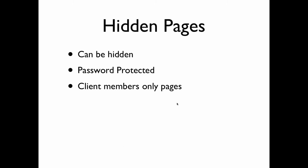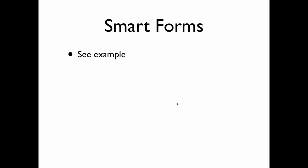So let's give you a few more ideas. We talked about hidden pages, so that could be almost anything. They could be hidden, they can be password protected, so you give out that password, or you can create little mini sites where people have a username and they log in and they see a set of information depending on what type of client they are, for example. All the things we talk about in the next few pages are things that you could put as hidden pages or could have open to the public.